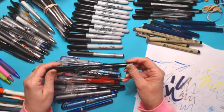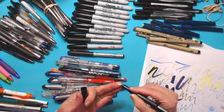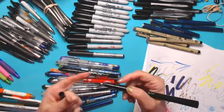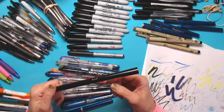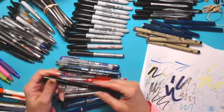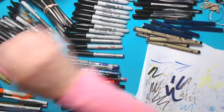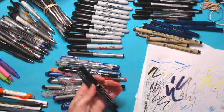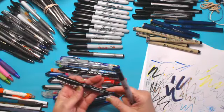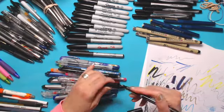There's a Friction. Here's a Versamark watermark pen. I think it still works. I don't know, but this needs to go with my stamp stuff. Am I ever going to use a Versamark watermark pen? I'll put it over there. I don't know. All right, down to the last three here. That goes there. Here's a Precise V. And I liked these for a long time too.